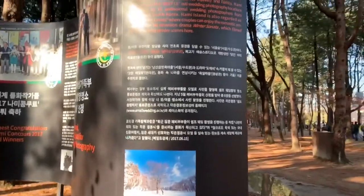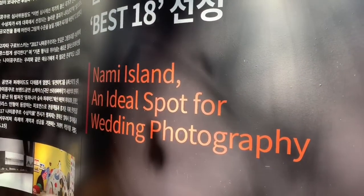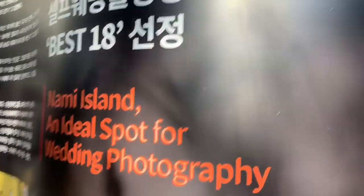Wait. This is the NAMI Island. An ideal spot for wedding photos like this.